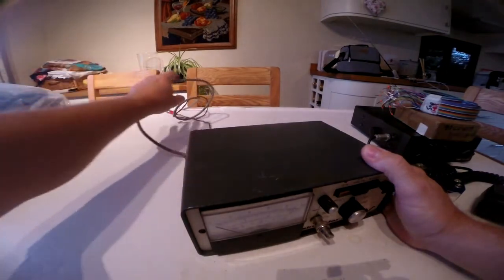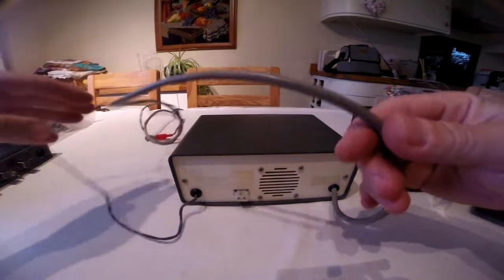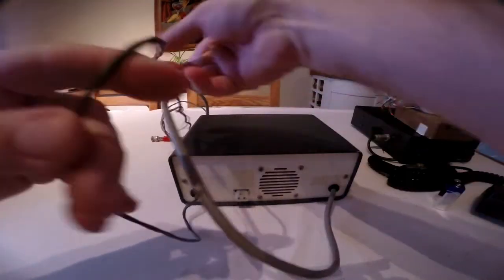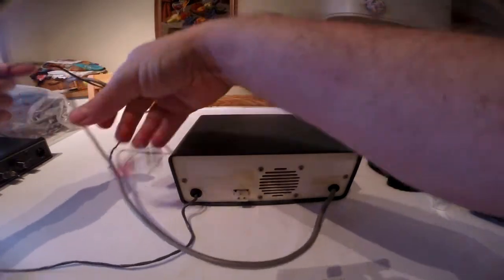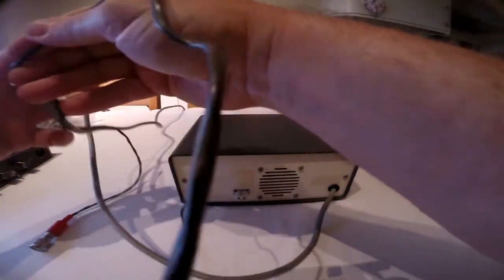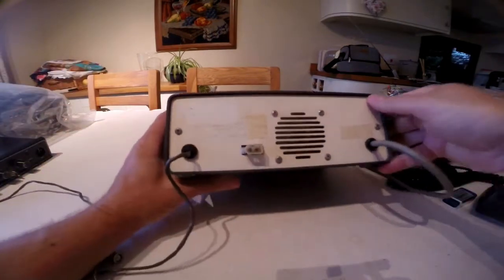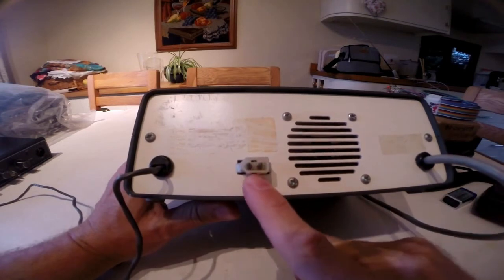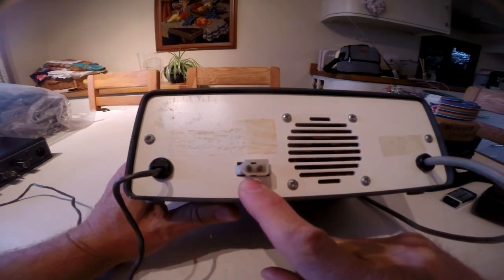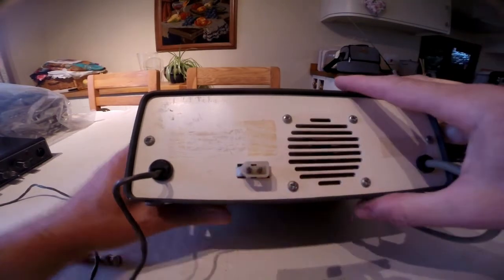Now, it's on the back. It's got the power lead, and it's got this other lead that comes out. Hang on, it's all tangled up. Now, I did look at the manual on this. This plug here, I believe, is where a positive and negative lead come out. The positive lead connects to the positive of the speaker of the CB radio and the negative to ground.